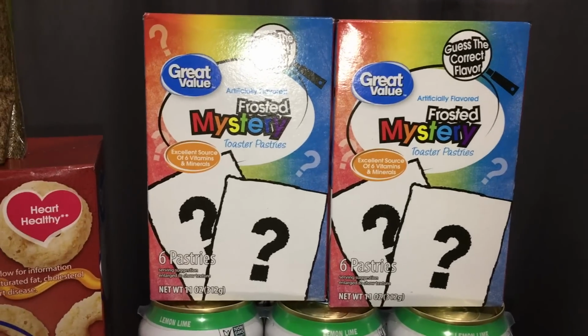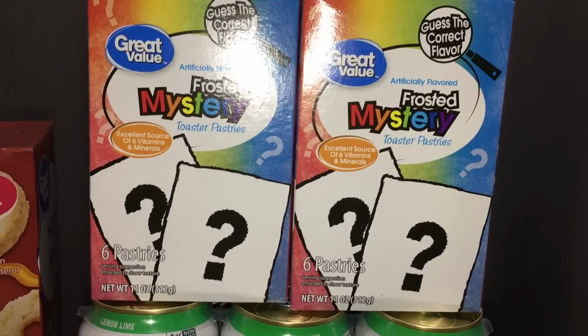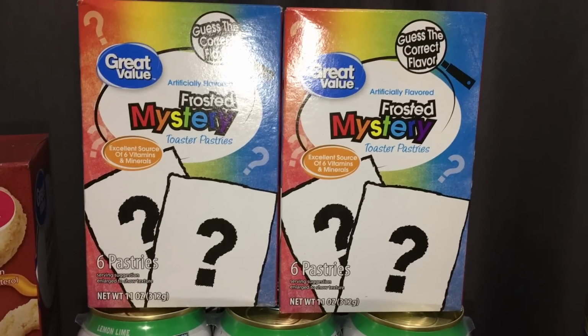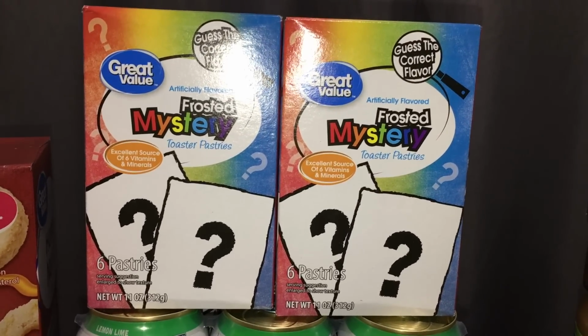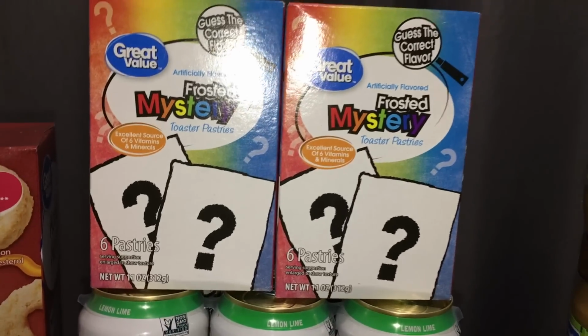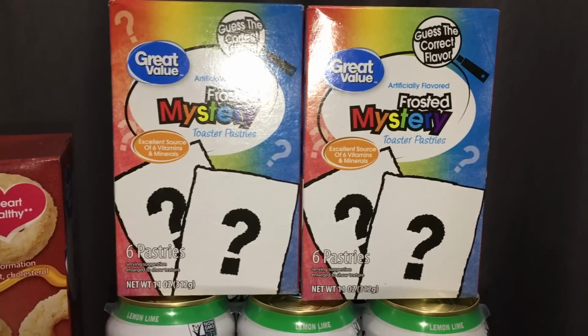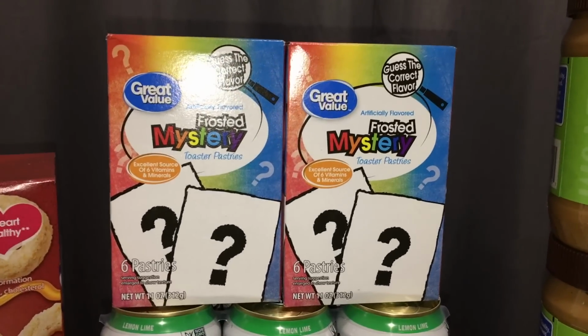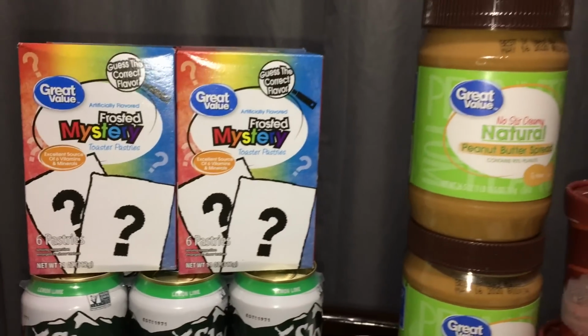I guess you have to guess the flavor, so I thought that would be fun for my husband and my son to try, because these are not vegan. I believe only the ones that don't have the frosting are vegan, but always double check your ingredients. I thought this would be a fun, special little treat for them. And they were on clearance for $1 a box.